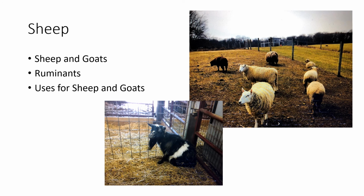Now, what's an interesting thing about these sheep and goats, along with other animals that we saw, including horses and cows, is that they are what we call ruminants. Now, ruminants are an interesting species of mammals because they have a different type of stomach than we do. When we say that they have a different type of stomach, what does that even mean? So, the interesting thing is that they have four different chambers to their stomach. Things like cows, sheep, and goats have four different parts of the stomach, compared to horses and people, who only have one chamber.